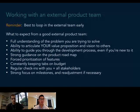That's really important, making sure everybody's happy and everybody gets a little bit of input. Also, a really strong focus on milestones, guiding you and the whole team towards milestones. Those are always very important. So those are the things you want to think about if you're going to hire outside teams, to make sure that you vet them and that they are the right fit for you.